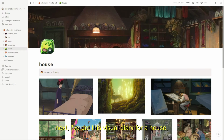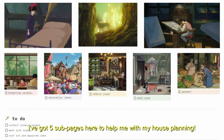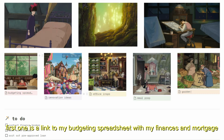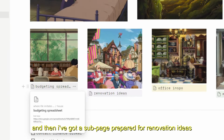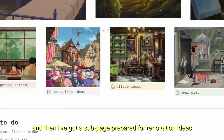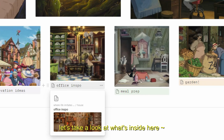Next, I've got this visual diary for our house, which is one of my biggest goals this year. I've got 5 sub-pages here to help me with my house planning. First one is a link to my budgeting spreadsheet with my finances and mortgage. And then I've got a sub-page prepared for renovation ideas. Then I've got my vision board of office inspiration. Let's take a look what's inside here.